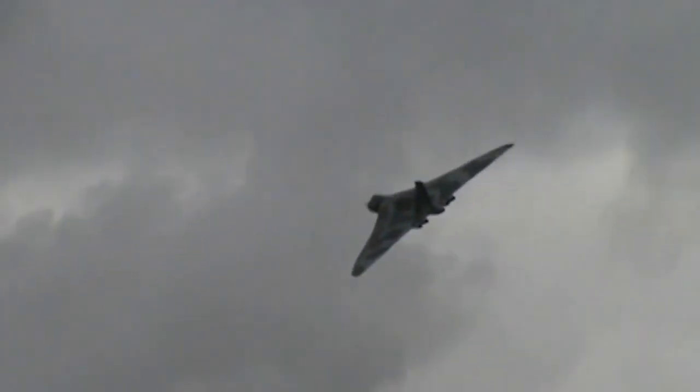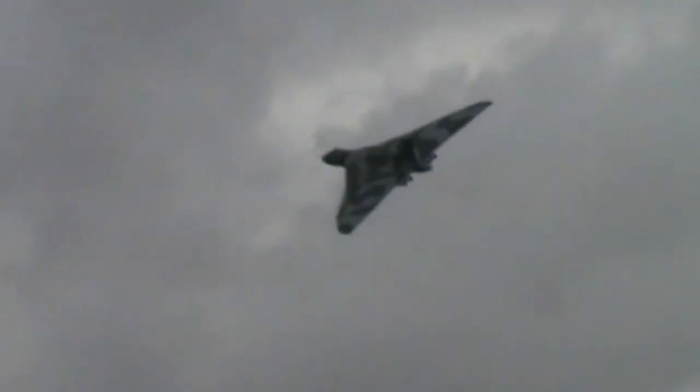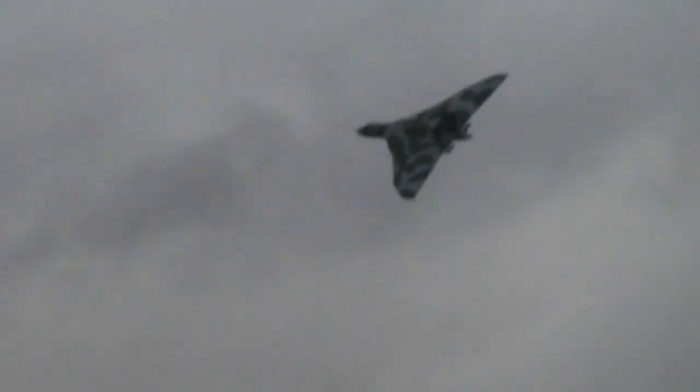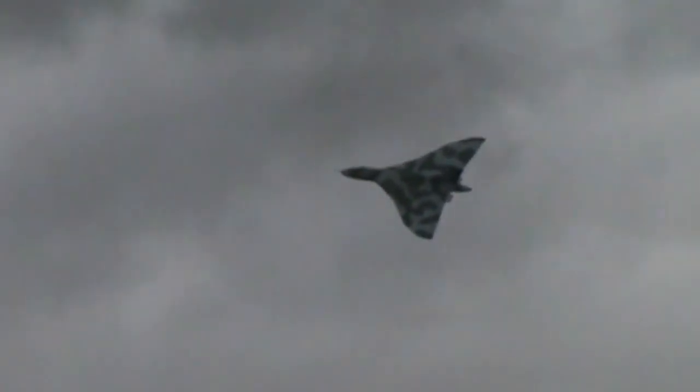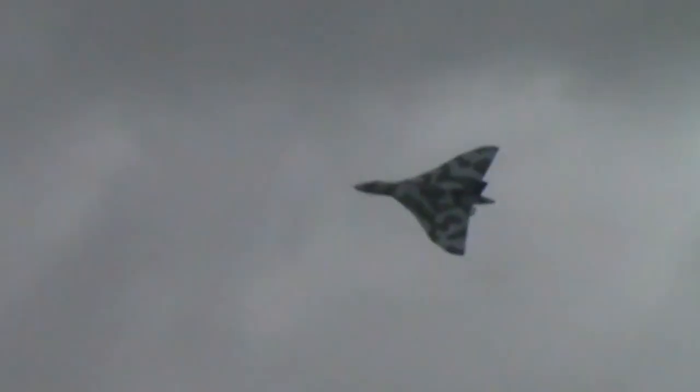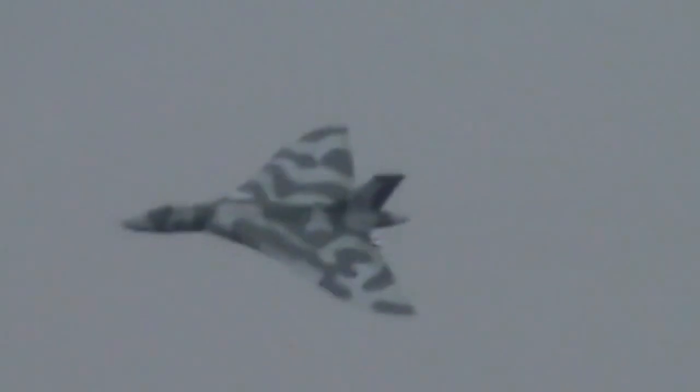She spirals up into the heavens. Maybe not spiraling too high with this cloud base. Despite all of the magnificent money that's been raised for this aircraft, she's only safe until the end of the airshow season. She continues to need everybody's help.